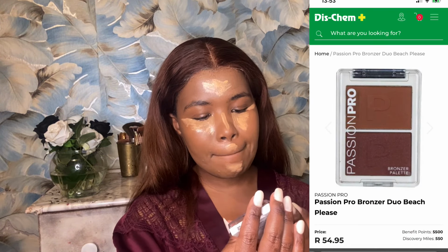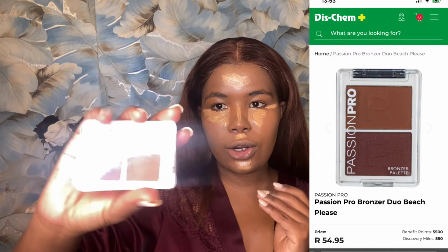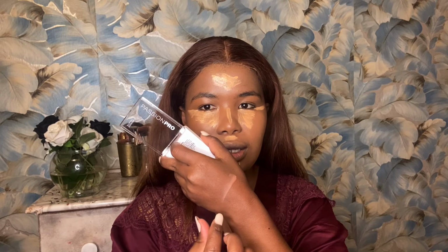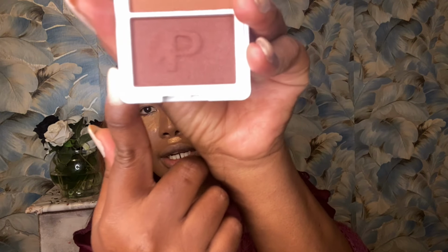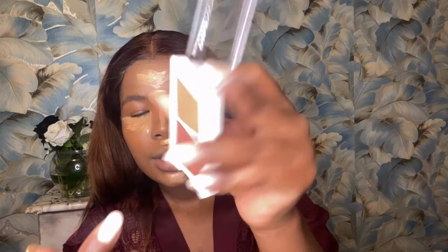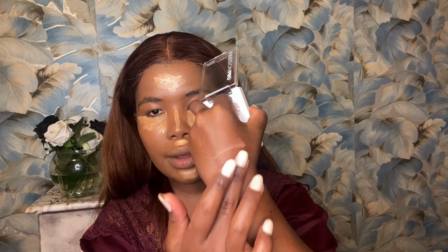Next thing that I picked up, it is the bronzer palette, and it looks like that. I picked up in the shade Beach Please, and looking at it now, I think I picked up the wrong shade for me, because it looks a little bit light. Yeah, that's gonna be a problem. This one has got a little bit of shimmer in it. It's definitely a blush type of bronzer.